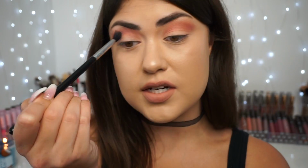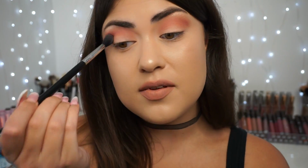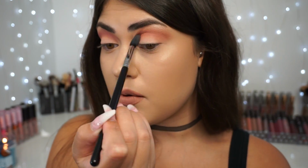So this Love color is really pretty. I could see myself using this for like a romantic date night look. It reminds me of Valentine's Day. This whole palette gives me like magical vibes, just the shade range in it.